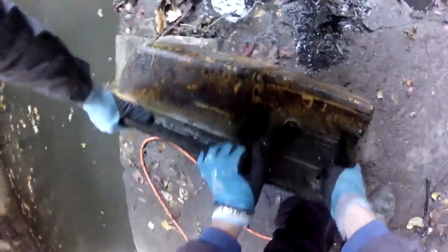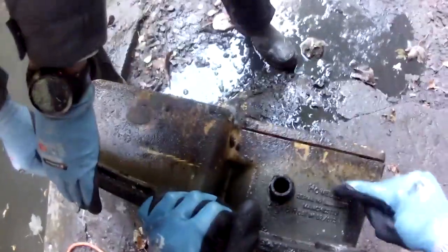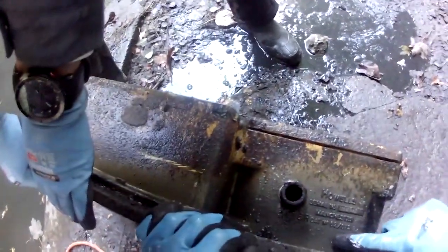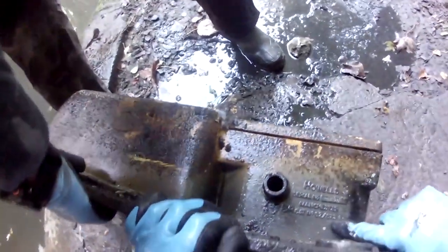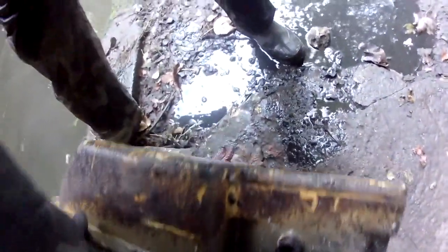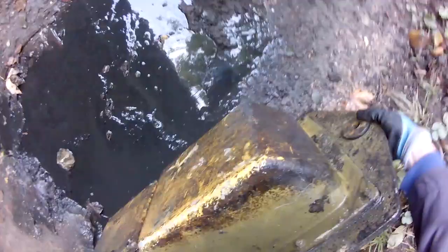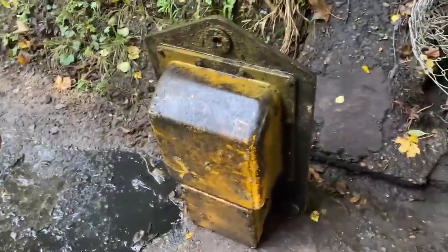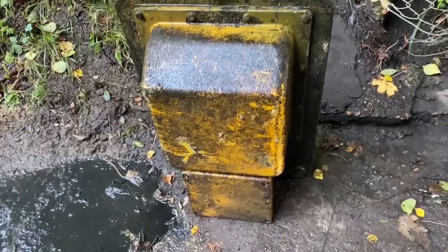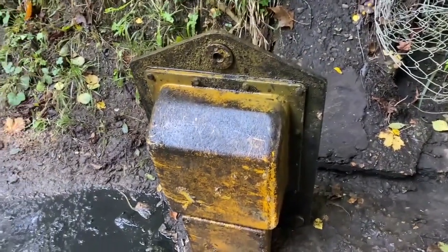What does it say on there? Howells, serial number, Manchester, British Rail, BR. Oh, crikey. Cat number, blah, blah, blah. So, we're close to Tring railway station. Yeah. So that's where this has come from. Wow. Oh, blimey, whose idea was this? But we're lighting it. Oh. What's that doing in there? British Rail electrical box. And man, that's heavy. That's cast iron, that.